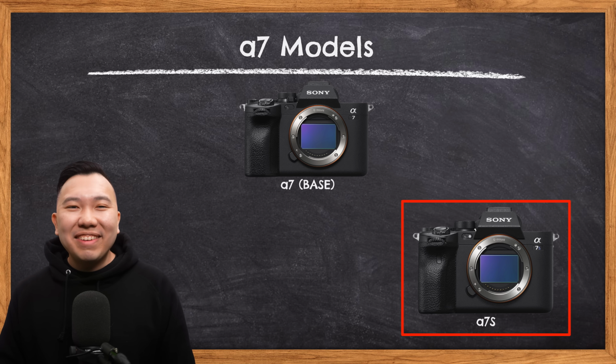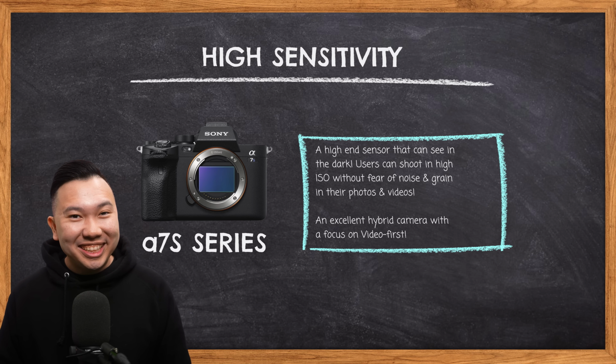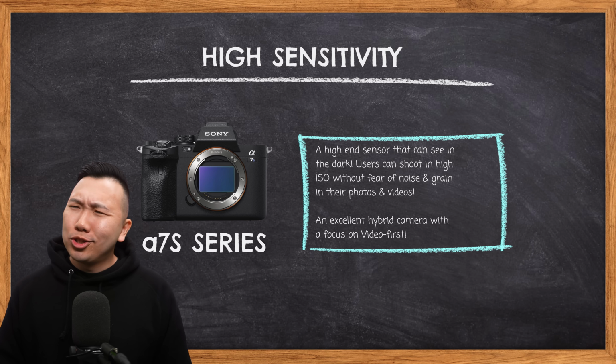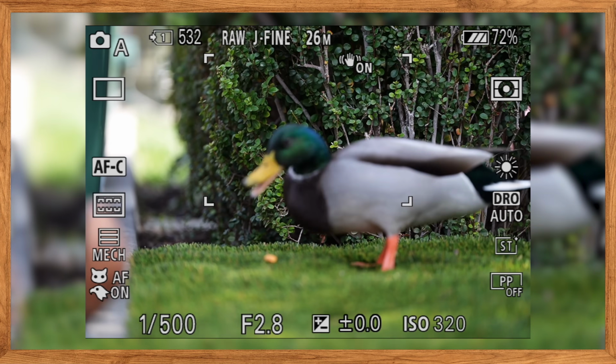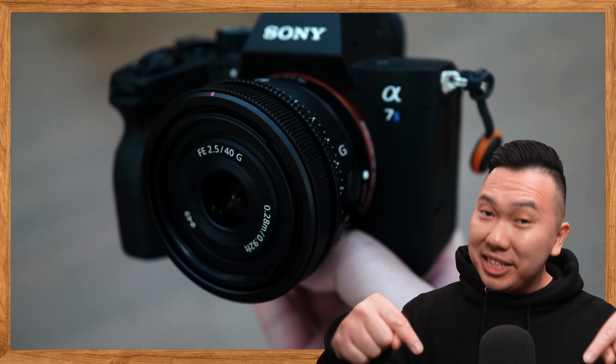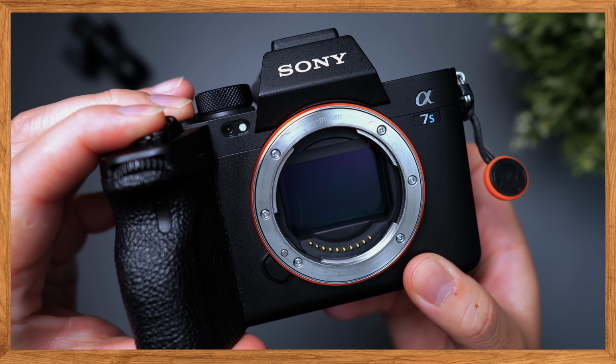The S in the A7S stands for sensor, aka Sony's famous low-light sensor. Sounds like a hamburger joint. Sony's famous low-light hamburgers. Mine's a low-light cheeseburger. So in many people's opinion, besides the insane autofocus system, this is what puts Sony on the map for a lot of professionals, especially in the video and filmmaking community.